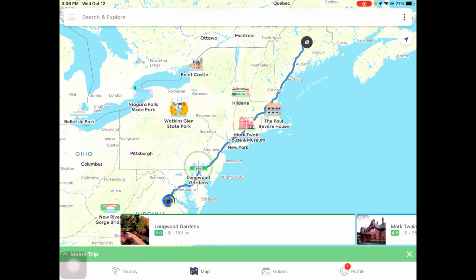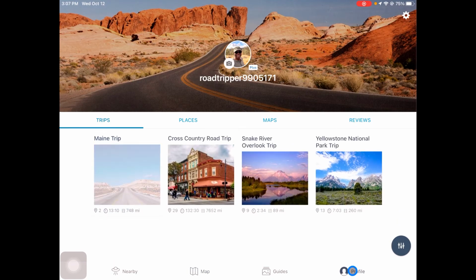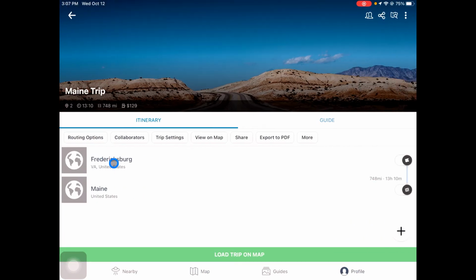What I see right here, that's where I'm located. And this is the route that I will be taking, up to where you see that flag icon. In between these 2 points, I can set waypoints, that is places that I want to stop. Now to do that, you could go to Profile, and you'll see right there, Main Trip. Let's go ahead and click on that.